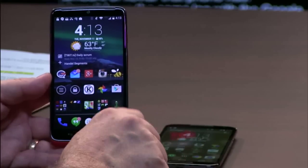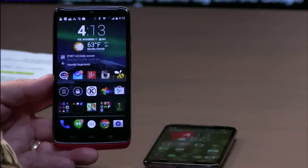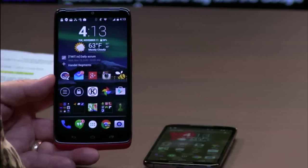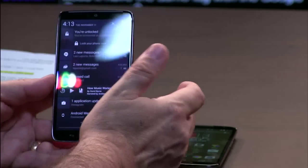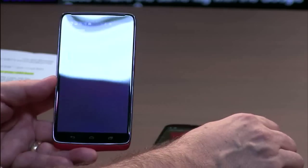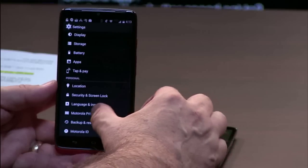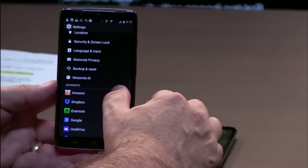They're being soak tested for Lollipop. I imagine that Droid Turbo will as well, because it is as pure a Google phone, minus the Verizon stuff, as anything else is. I mean, it is a Google phone. It looks exactly the same as the Google phones. It has exactly the same interface. This is pretty pure, but you've got some additional Motorola stuff, which is great.